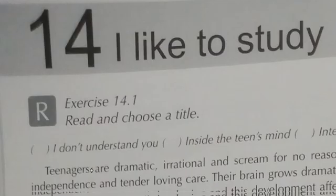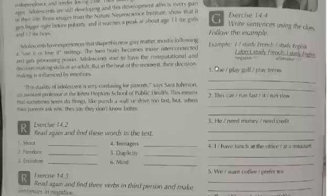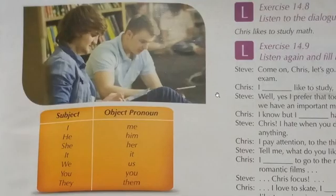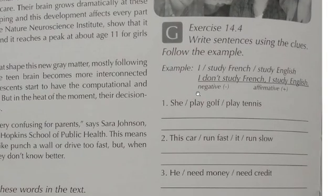Now, on your workbook, on exercise 14.4, it says, page 81. Exercises. Write the sentences using the clues. Follow the example. You have example: I study French, study English. What are you going to do? You have to write two sentences in the same exercise. You have to write one in negative and the second in positive. You have to write, for example, I don't study French, comma, I study English.